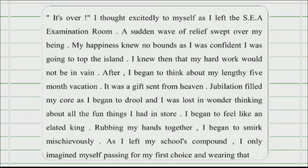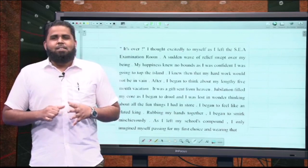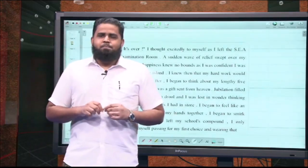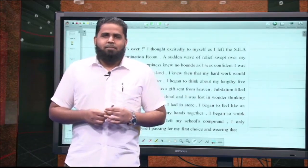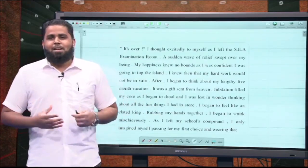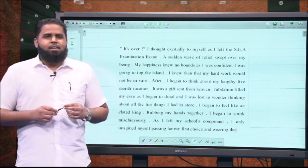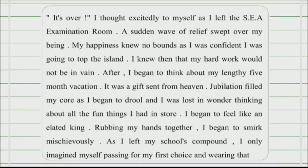All of us adults who wrote, well, myself, Common Entrance, and some of you younger adults who wrote SEA and so on, you know about that period after the examination. It's a lot of fun. You get to do a lot of things to de-stress and to just enjoy being a kid again until you embark on that high school journey. So moving along in our essay.